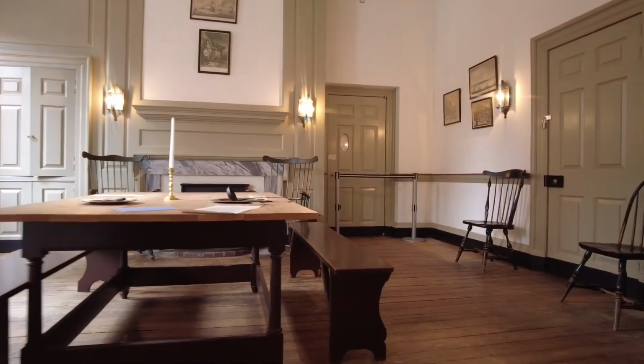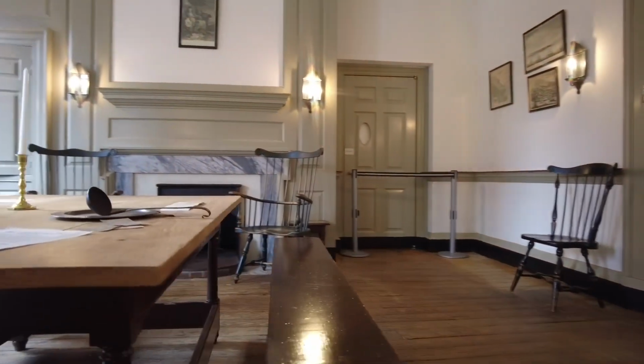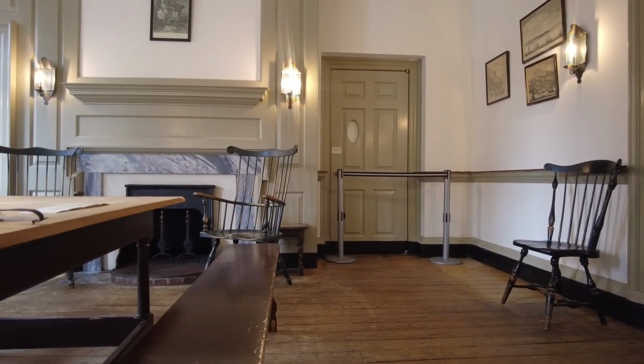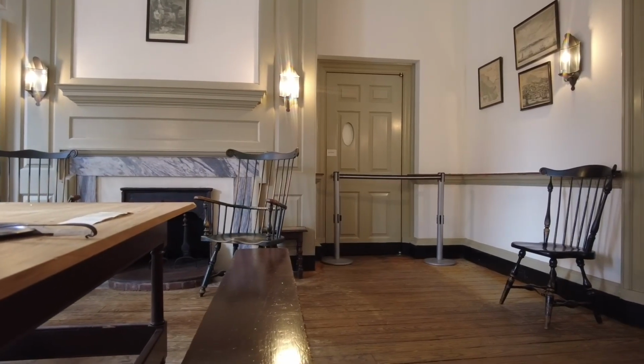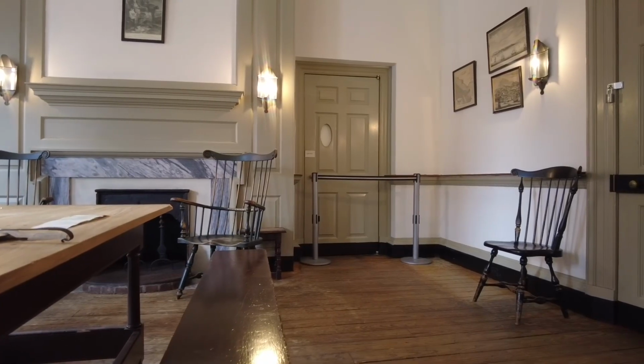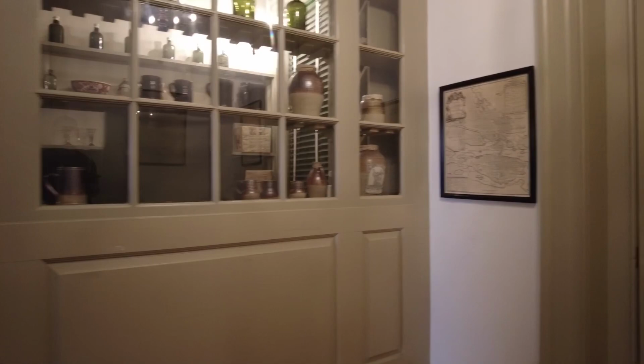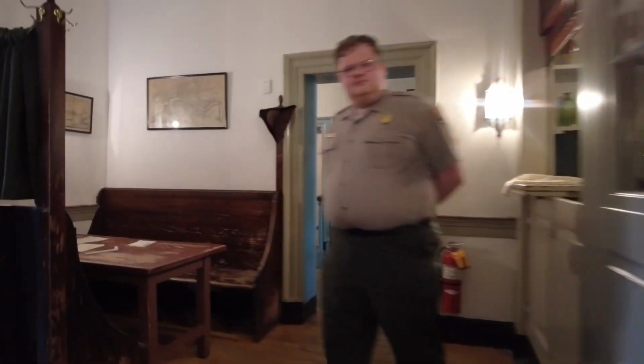Hey, how are you? I've never been in here. Well, you came back, you're free to look around, you got any questions, you can ask. This is a reproduction of the bar that the Founding Fathers ran at. Wow. Let's check out the bar. Very exciting.